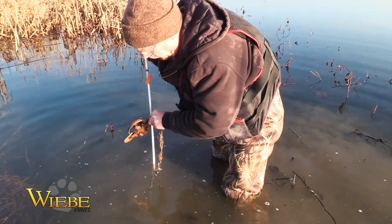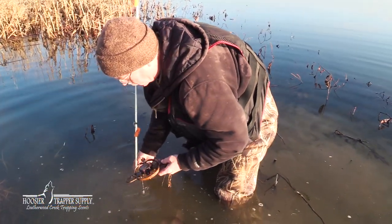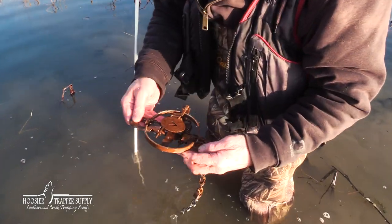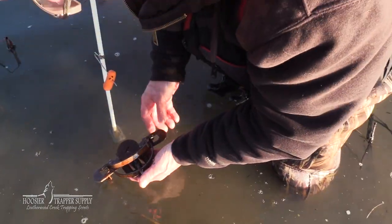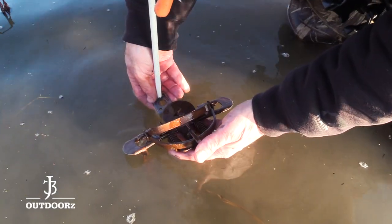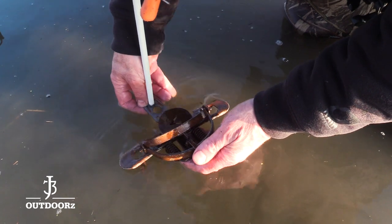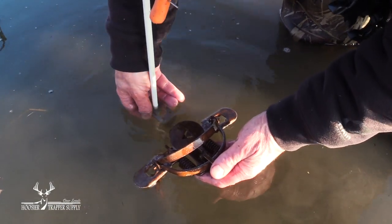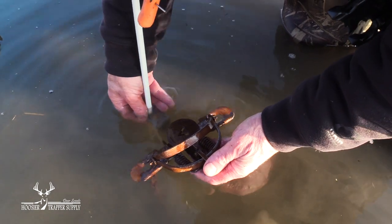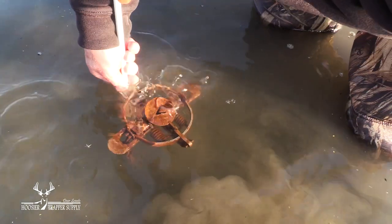Go into the dirt and the mud. And then the bracket's right here. So that bracket is made for that part of the frame right there, the trap frame. And that just goes in one of the slots, like so. Just like that.